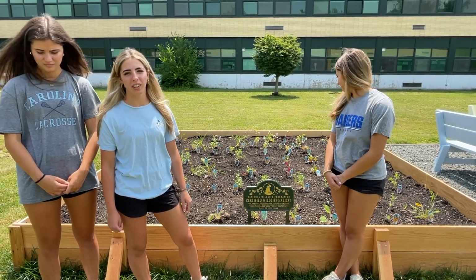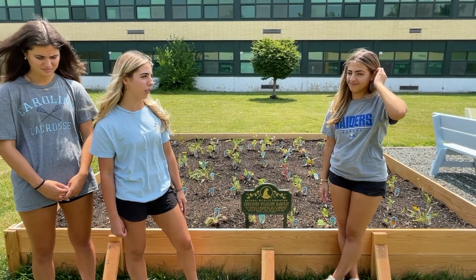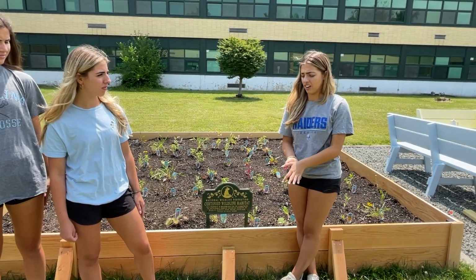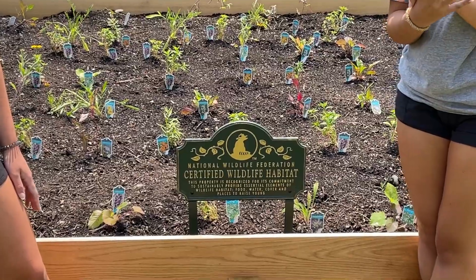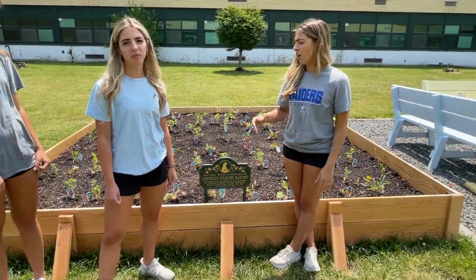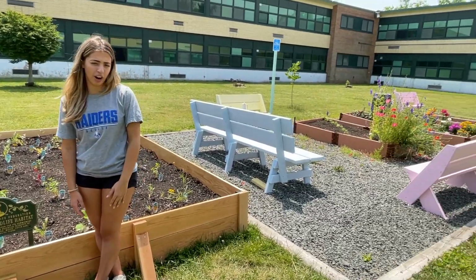And since we've started this, we've already seen more insects, bees, and birds all around. I would say it was a really unique experience to get our hands dirty and do it ourselves. It gave us a personal connection to the ecosystem around us, and I'm excited to see our pollinator garden grow and hopefully plant more in the future after we graduate.